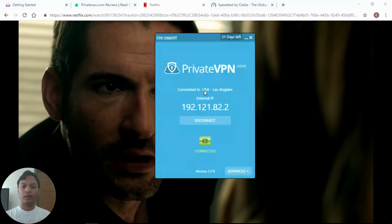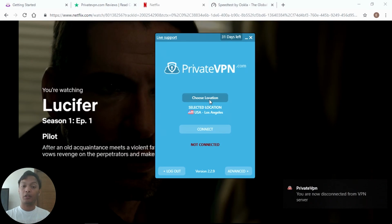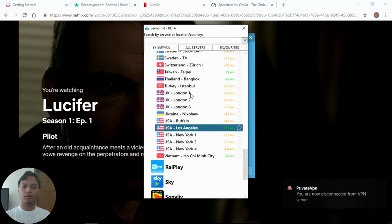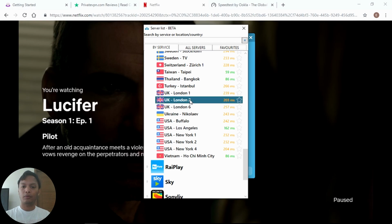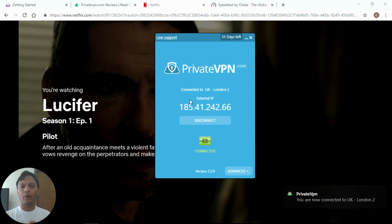Now let's go ahead and try the UK servers and disconnect here and choose a location. And let's try that process again using UK. So let's go for the lowest ping here, London 2 in my case. It could be different for you as well. It just depends on your location. So some of these numbers might change depending on either time or your current location. So keep that in mind.